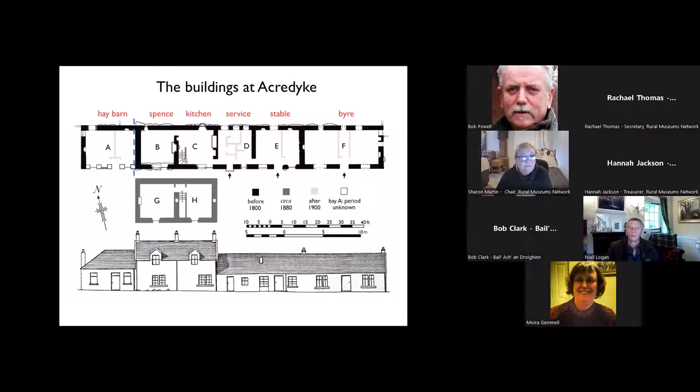Then we come to the spence or lounge, and the kitchen service area, which has been split up into storage and bathroom and shower room. The stable has been split up into the study area where I'm sitting now, and a bedroom, and a byre which was turned into a separate cottage.